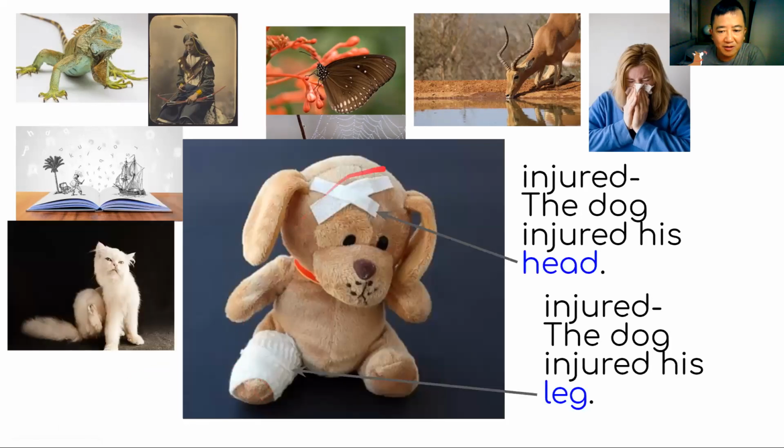Uh-oh, look at this cute little dog. It's not a real dog, but let's imagine that it is a dog, okay? And look, ouch, right? He hurt his head. Ouch, he hurt his leg. Another way to say hurt is injured, okay? Injured.